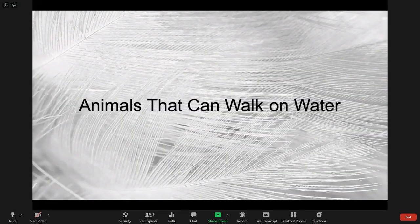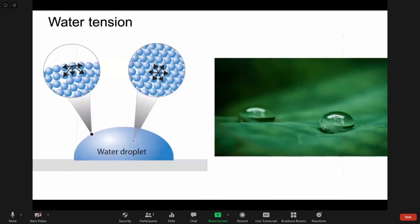There are also some animals that can walk on water. And this is because of surface tension. So water molecules are kind of all attracted to each other, and that causes this curved shape. And so that's why when you have water on a surface, like leaves, it is a full drop, because of that surface tension all around this drop of water.